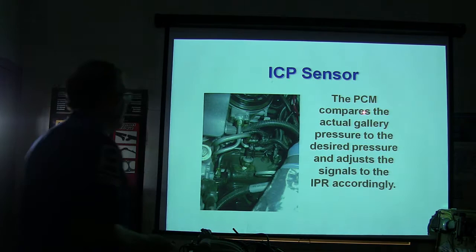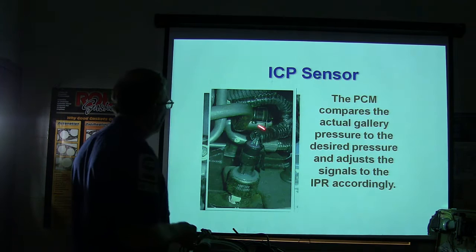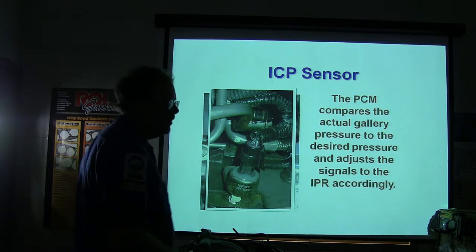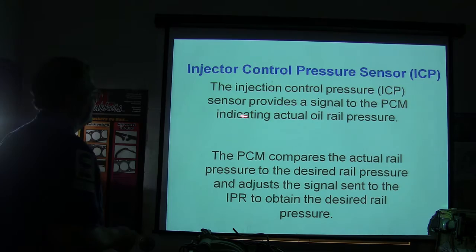The PCM compares actual gallery pressure. There's a little sensor right there I'm talking about. It's looking at that. It compares actual gallery pressure to desired pressure and adjusts the signals using the IPR, which is right over here. See? So these two work really closely together. The PCM's reading this. It's a three-wire sensor. It's got the 5 volt reference voltage, the signal, and the return. So the injector control pressure sensor provides the signals to the PCM indicating oil rail pressure. If that pressure is not at least 500 psi, it won't even operate the injector.